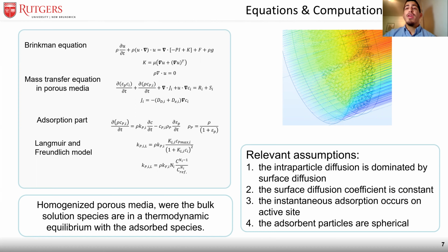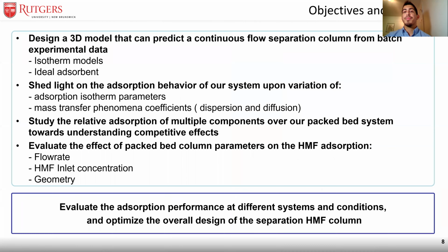For the fluid dynamics, we have used the Brinkman equation with a porous zone assumption. For the mass transfer equation, we have incorporated both diffusion and dispersion phenomena and the adsorption, which was simulated by trying both Langmuir and Freundlich isotherms. For this model, we hypothesized an equilibrium homogenized porous media where the bulk species are in equilibrium with the adsorbed species. Other assumptions are that the intraparticle diffusion is dominated by surface diffusion, the surface diffusion coefficient is constant, the instantaneous adsorption occurs on active sites, and the adsorbent particles are spherical.